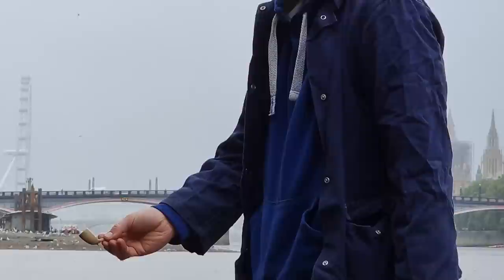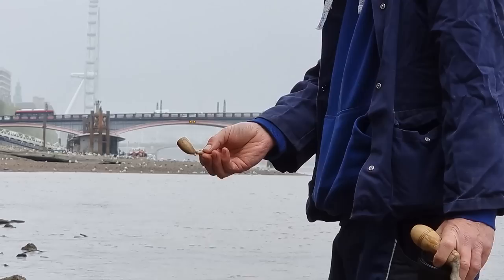A wee bit of pipe there, though. Put that in your pipe and smoke it. Shame there's not a lot of stem on it, but fair old sized pipe, isn't he? So it's obviously quite a late one, but yeah. He's alright though.